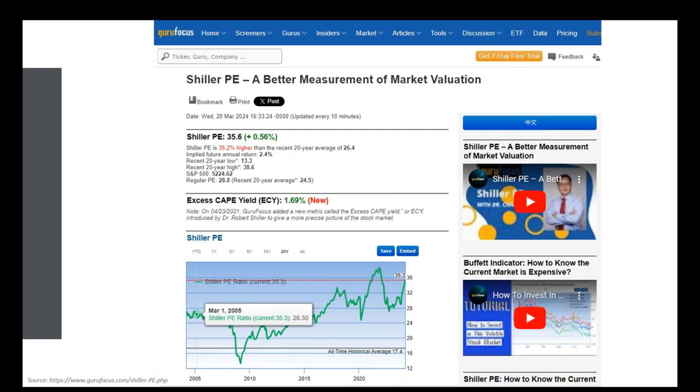It's not going to be 2.4 next year, 2.4 the following year, 2.4, 2.4. In order to get a 2.4 average, what's the likelihood of what's going to happen? The same thing that happened in 1999 and in 2007, which is what? The market's going to have a huge crash and then it will start to come back over the next 10 years.